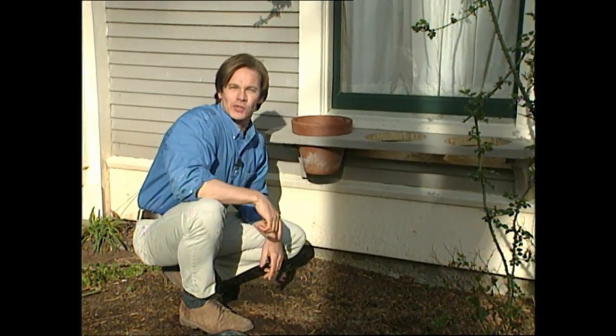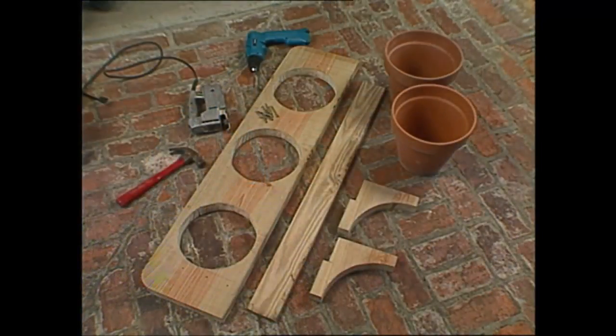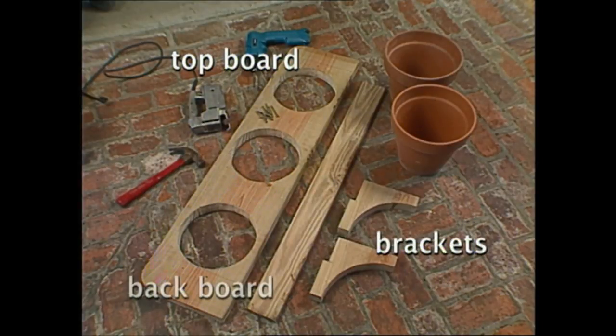I put this together last winter. Let me show you how to build one. This is very simple. It's basically four pieces of wood, the top board, two brackets, and a backboard to attach it to the wall, and of course, three clay pots.